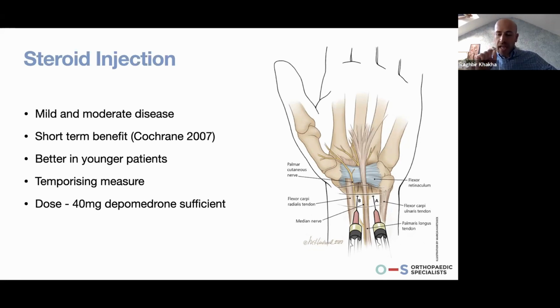Whilst doing the injection, if there is any nerve irritation, one must stop and draw back, and one must never inject into the nerve itself, as it can cause irreversible harm.